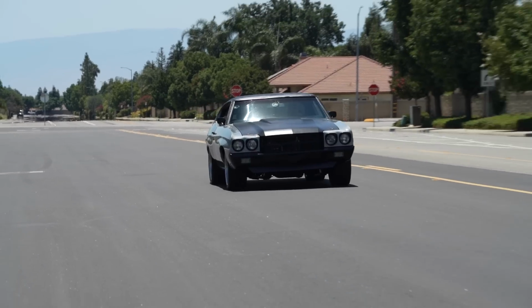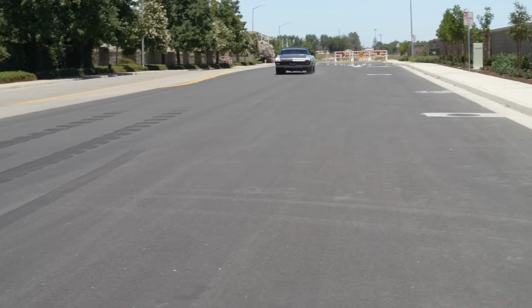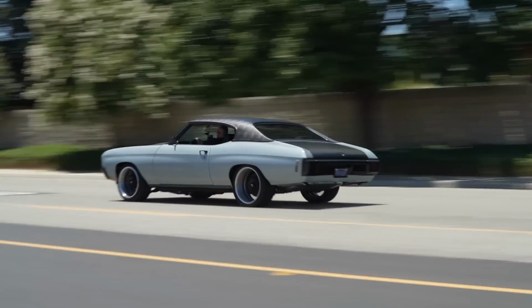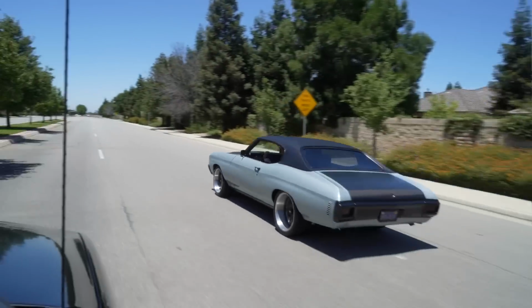I don't get the people that gripe about it. It's such a great sounding car. Car pulls good. Nice little double clutch action there. That's what I'm saying, like it's just nice when it gets in the RPMs.